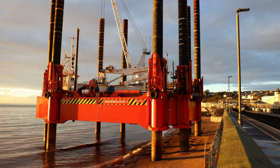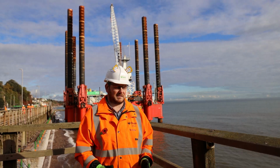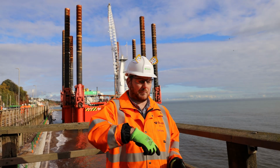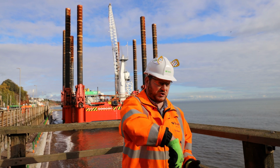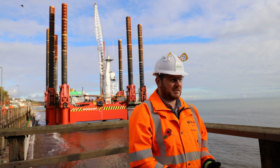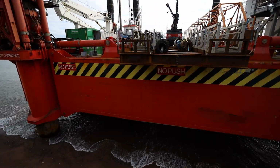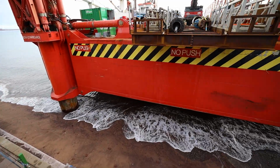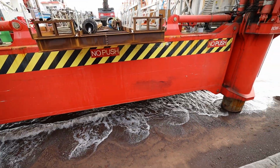The piling method that we've chosen is actually one of the quietest. It's a rotary pile system, so in essence it's drilling into the ground, but it's just screwing the steel tubes into the ground instead of hammering. So you've got a rotary motor spinning the piles at speed and pushing them down, so it's as quiet a piling as you can get, really.